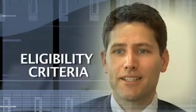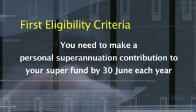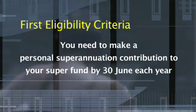There are 6 eligibility criteria. Let's run through them quickly. First, a personal superannuation contribution to your super fund before the 30th of June each year. A personal superannuation contribution is one that is made with after-tax dollars. For example, when you earn employment income, your employer first deducts tax from that salary and then deposits the remainder into your bank account. If you take some of that money from your bank account and put it into your super fund, that's called a personal or non-concessional contribution.